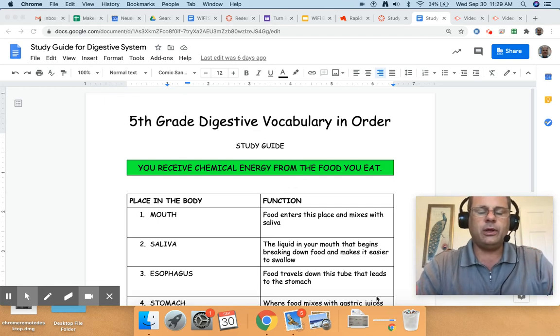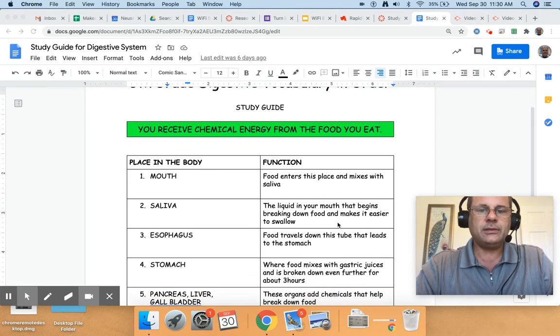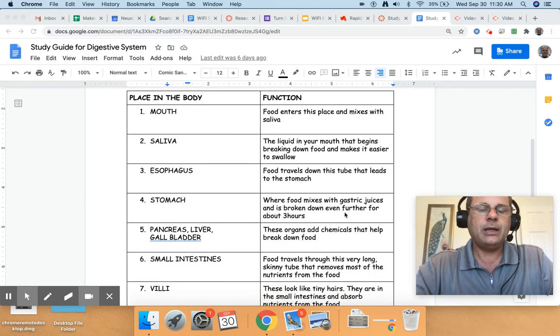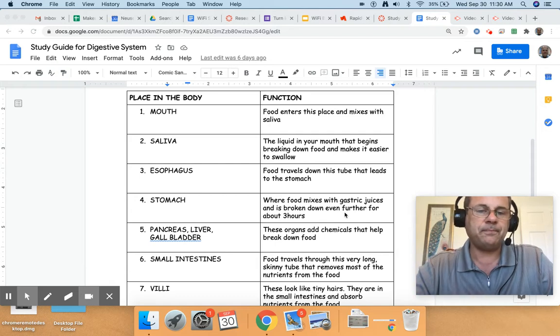Hello, we are thinking about the study guide for the digestive system, and you're going to use this as your study guide. We want to learn about the names and the organs of the digestive system for the digestive system quiz. This is basically your study guide in the order from your mouth all the way to the other side. The food enters your mouth and mixes with saliva.